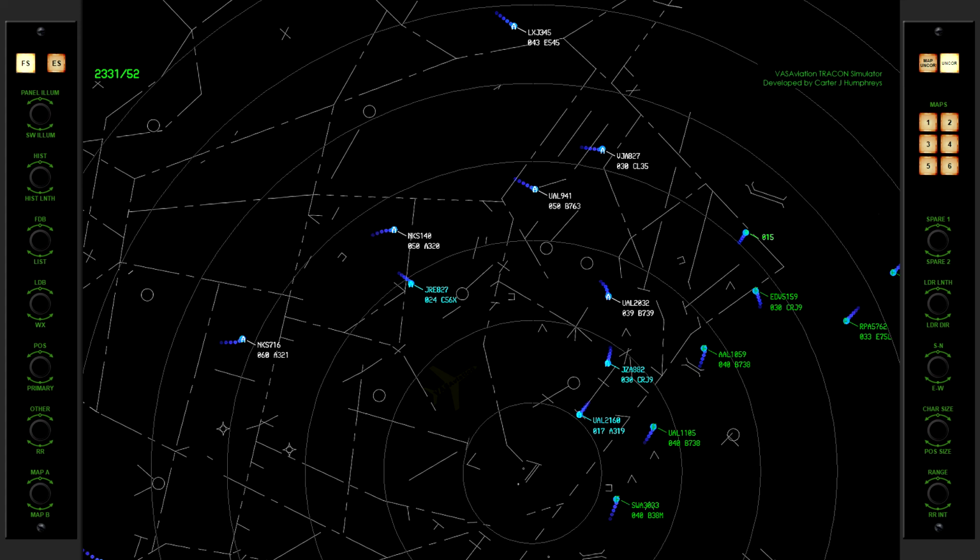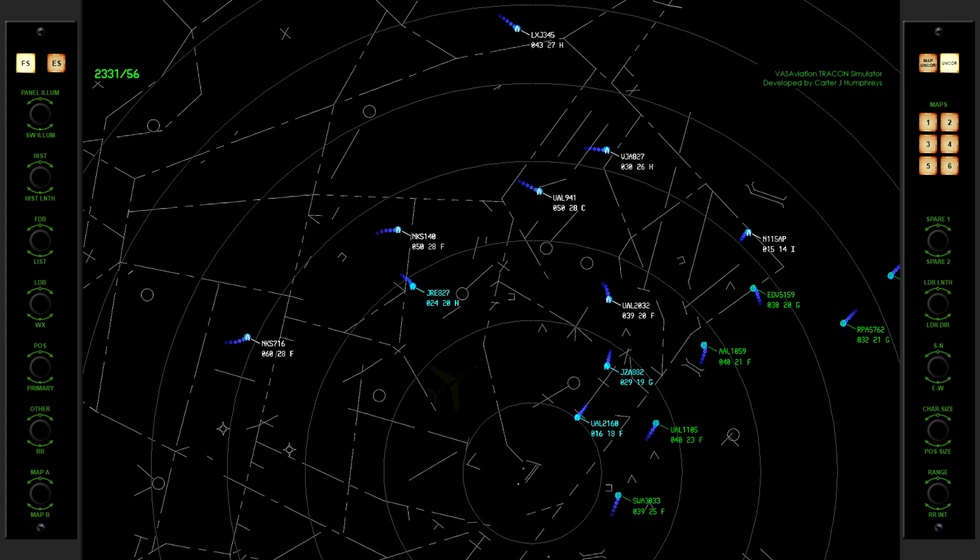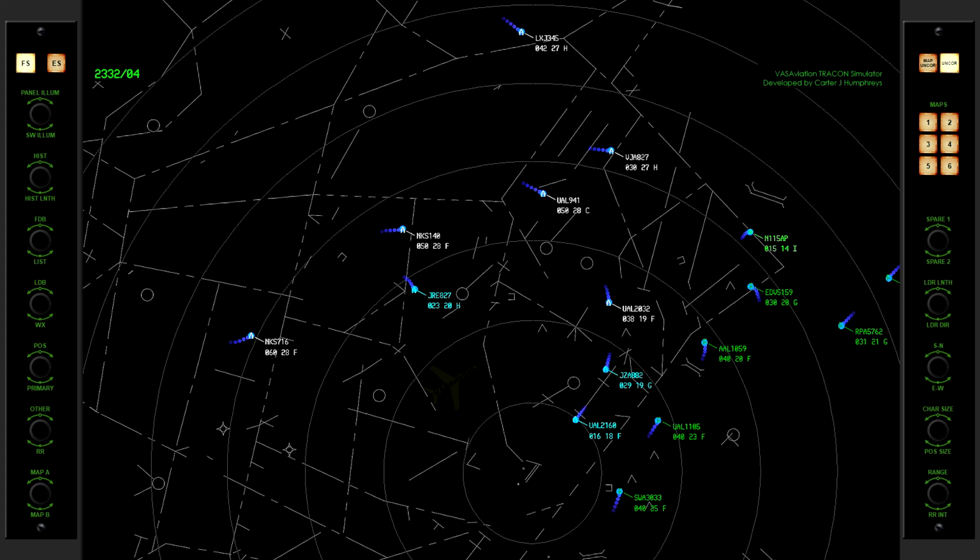Cirrus 115 Alpha Poppy, radar contact, New York South altimeter 299. You can contact Teterboro Tower 19.5 for advisories. 19.3, requesting skyline, is that towards Teterboro? Contact Teterboro Tower 119.5.